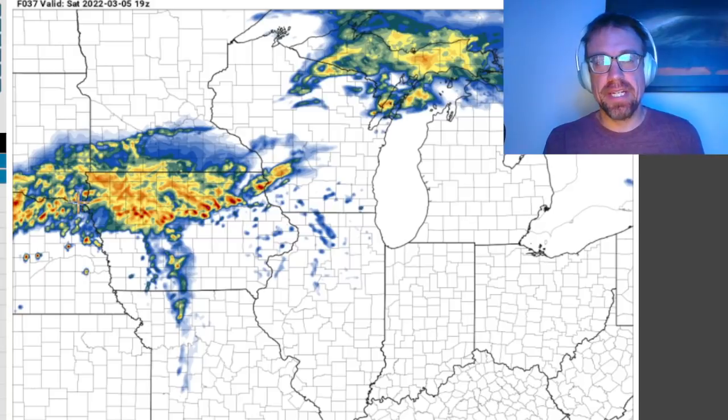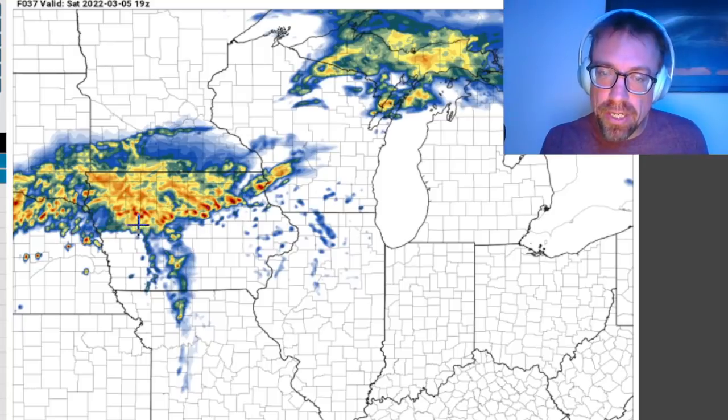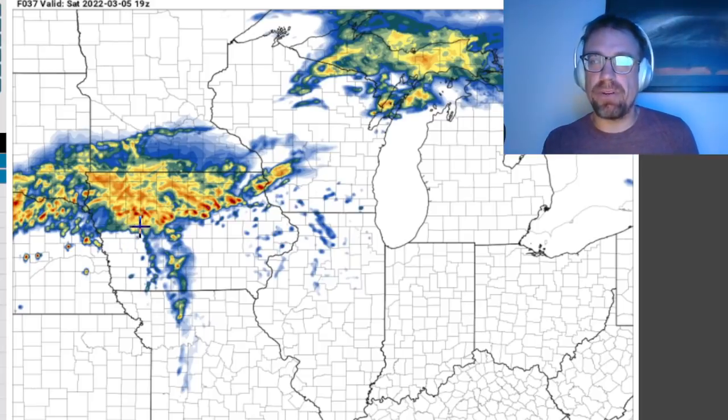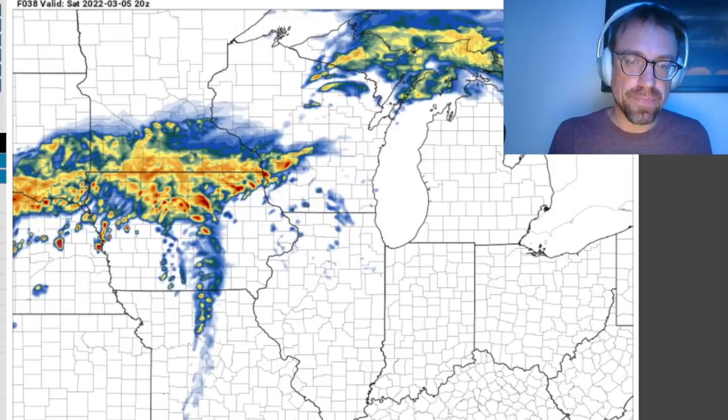You could also see quite a bit of precipitation to the north of the warm front, which could encourage the surface low to kind of track right along the southern gradient of that precipitation shield. That should be where that warm front will set up. Quite a bit of precipitation to the north of that warm front will probably impede its advance all the way up to the Minnesota border.